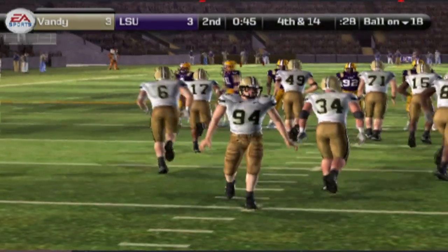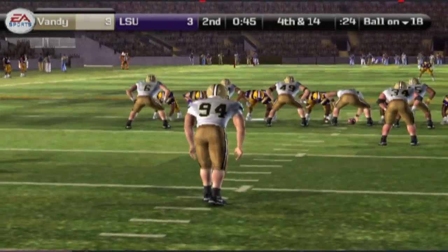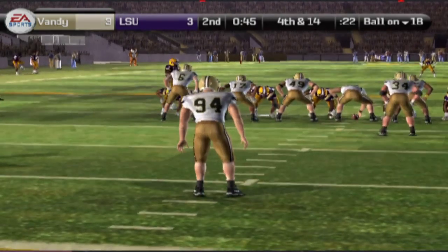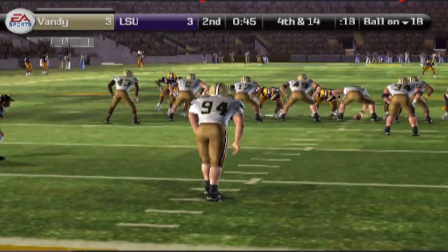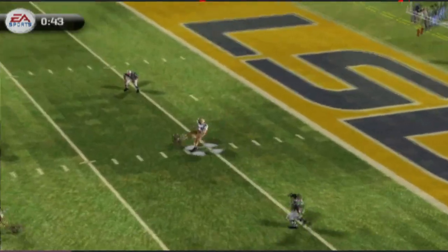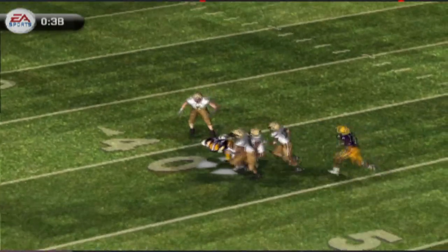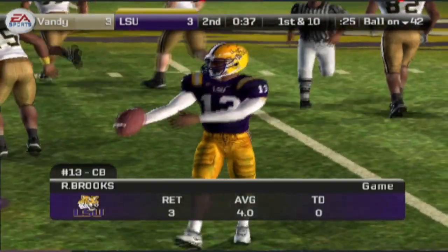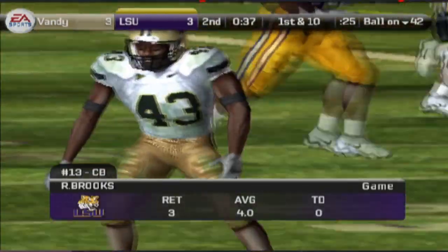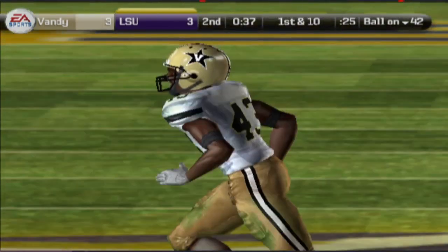The Commodores are lining up to punt it away. Brooks is back awaiting the punt. They get this one off and it's a beauty. Brooks takes it for 36. Not a whole lot on the return. Well, I look at it this way. He didn't fumble and he didn't lose yardage. What more could you ask for?